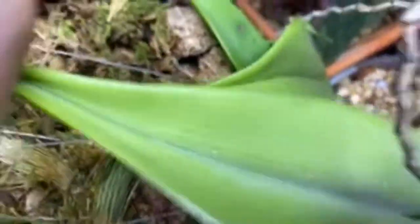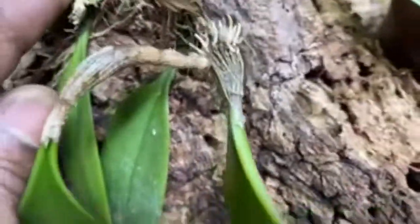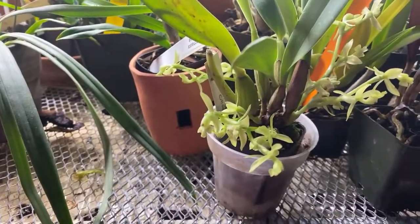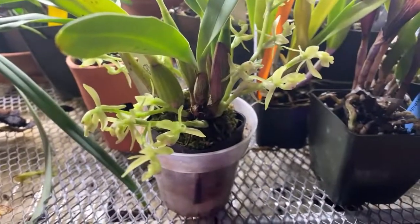Still looking for roots on this Bulbophyllum. Maybe. No growth yet though. That'll be good if that does root. But yeah, I don't really have any miniatures in my collection. I do. And my Bobos, I was looking at my... yeah, I do. I refresh it every year with fresh. You have to.